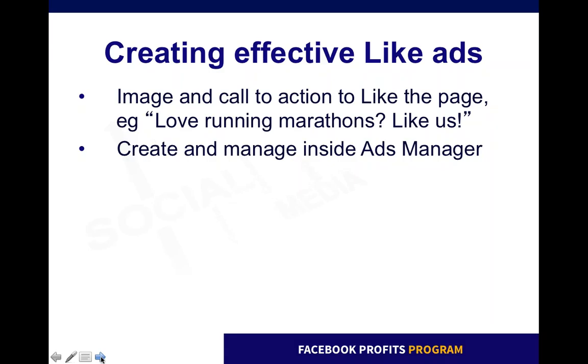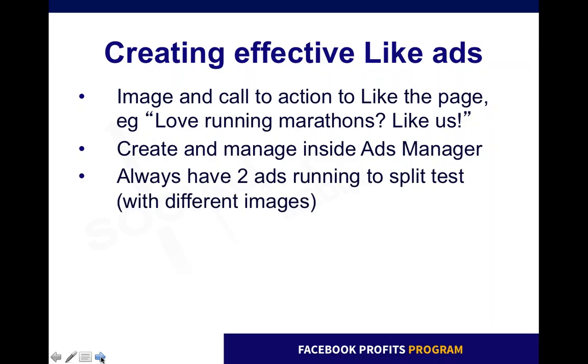You actually have to go inside Ads Manager, inside Facebook, to set one up. That's the best and most optimized Facebook ad you can set up, okay? Now, you always want to be split testing, okay? So we want to have two ads running so we can split test. And I'm going to show you an example of the importance of split testing, really. So we're always wanting to beat the control.